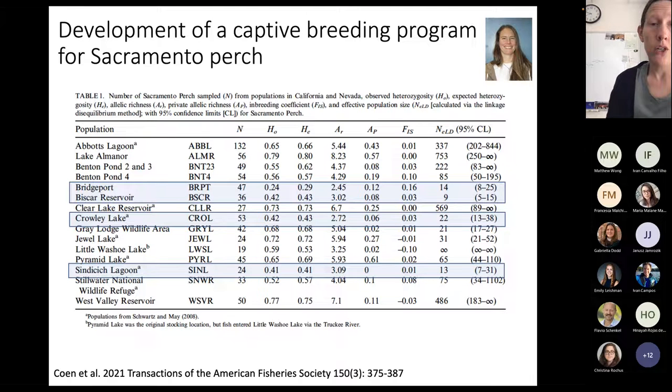So what we recommended to CDFW is that they may want to consider first drawing from populations in the red cluster to establish their captive breeding program to capture those higher levels of genetic diversity. Also, these populations with low effective population size and low genetic diversity are probably at risk and should be monitored going forward.